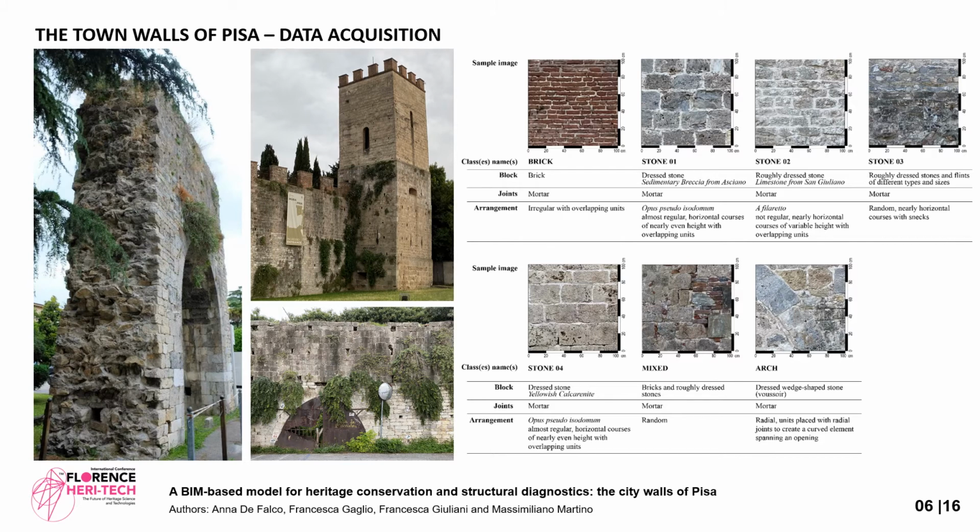The structure is made of multi-leaf masonry with 2 brick and stone outer leaves and the inner core of stone and rubble masonry. Despite the heterogeneous appearance of the walls, 7 prevalent material classes have been identified to characterize locally homogeneous areas, showing similar construction techniques. The classes consider the lithology, shape and dimension of blocks, the presence of mortar, and finally their arrangement.